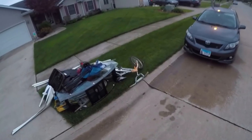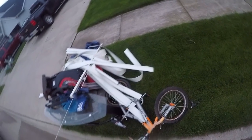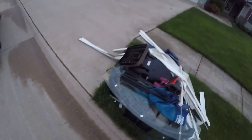Picked up a lot of good stuff in the dark. There's a bicycle. Suppose I can get those to fit in, those chairs.